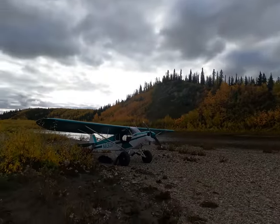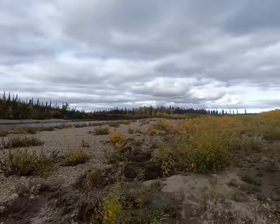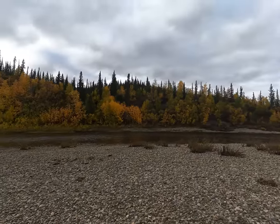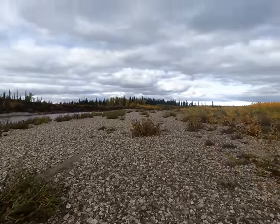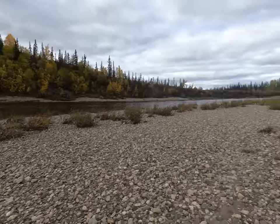Hill right up there. There's the plane. There's normally our campsite. There's where we walk up. Anyways, taxied all the way down here. Yeah, it's good. Landing was a little longer than what I wanted, but it wasn't bad.